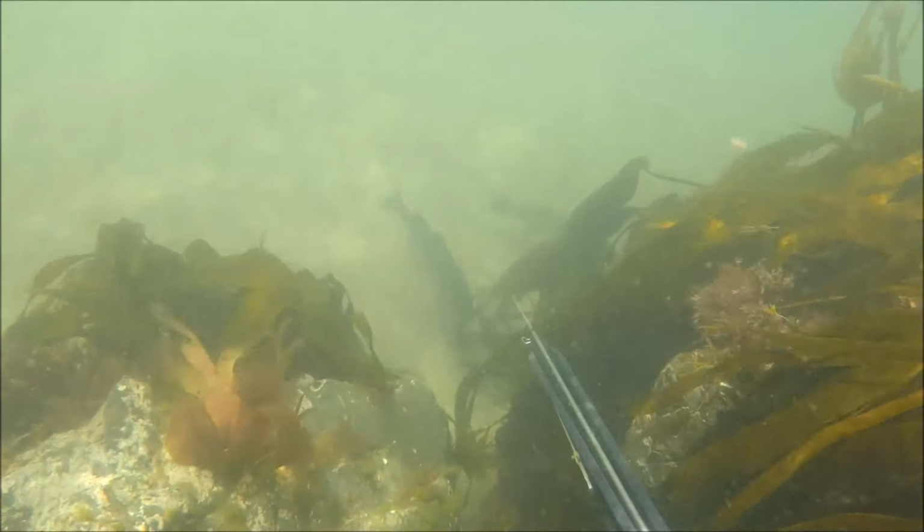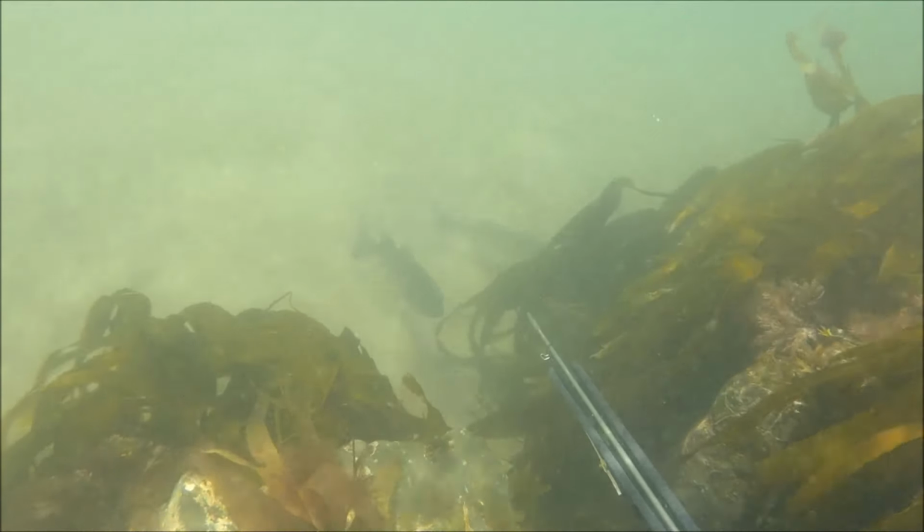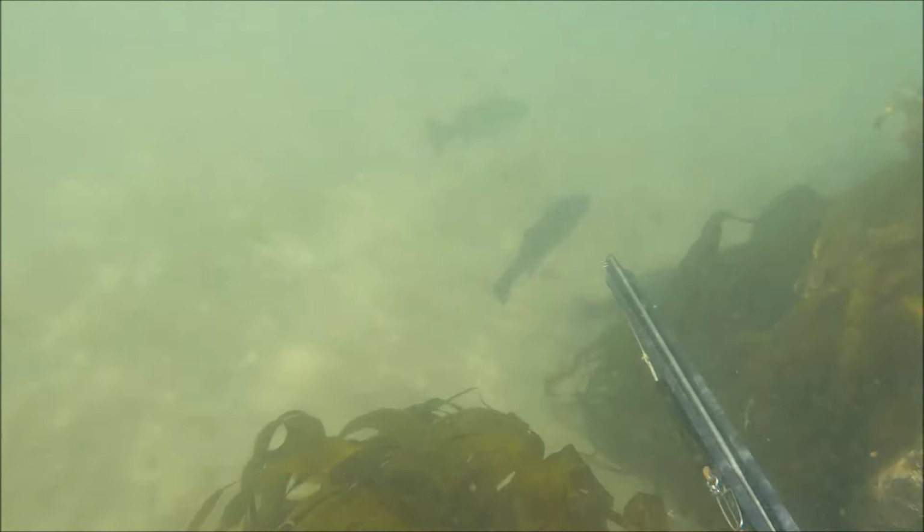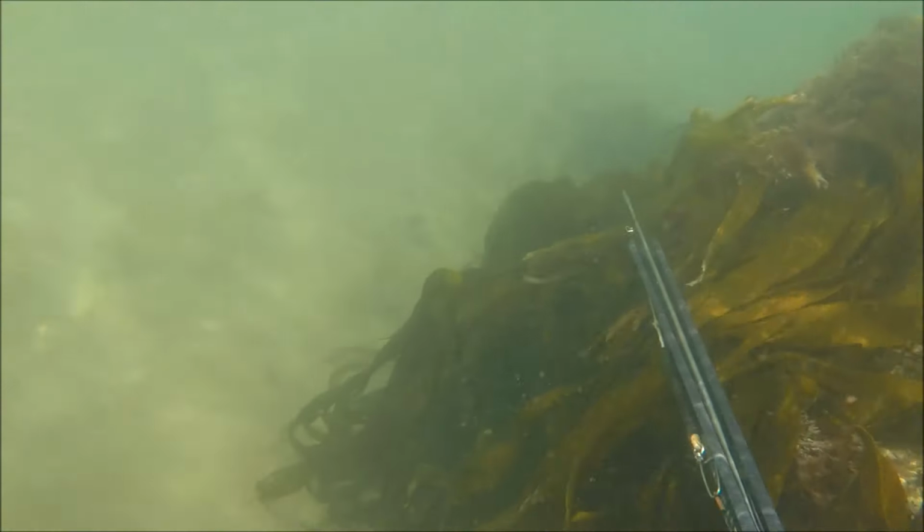Then an absolute beast appears from my left. Really big fish, and I just never quite line up enough to shoot it. There it is. See how fat that one is there. I move around the rocks, hoping for another chance. I do see the big bass again, but it's just not lined up.